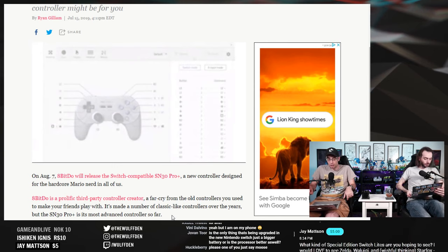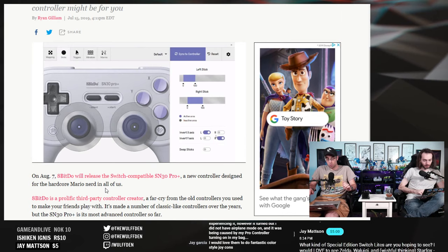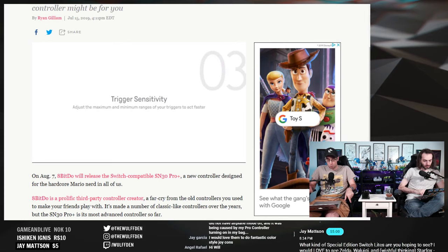Designed to look like the front of a Super Nintendo controller, the SN30 Pro Plus has two analog sticks positioned like a PlayStation controller. The classic hard plastic D-pad sits on the controller's left face, and the YXBA buttons mirror on the right. It's wireless and has shoulder buttons and back triggers.